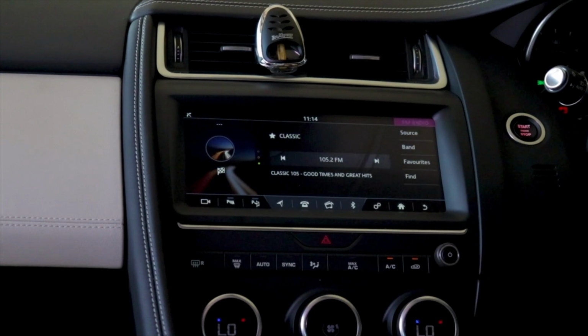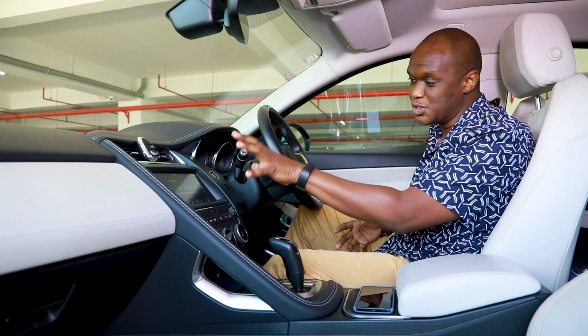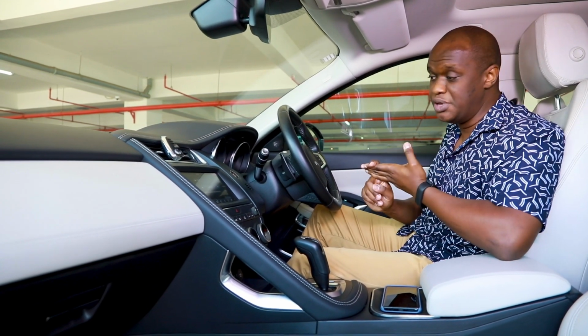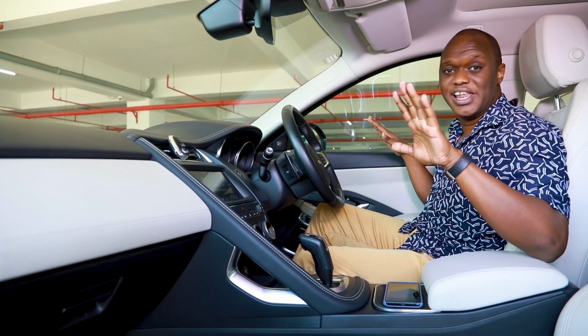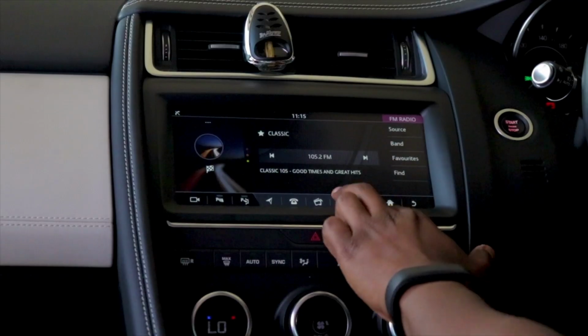In addition to that, we have, of course, now that beautiful Meridian 10-speaker surround sound system that is also controlled through this. So you can actually use auxiliary, Bluetooth, USB. You're covered basically across the board when it comes to music, and actually some videos you can actually watch over here.